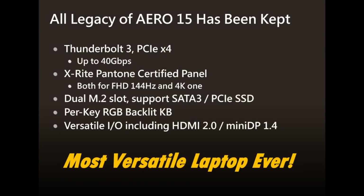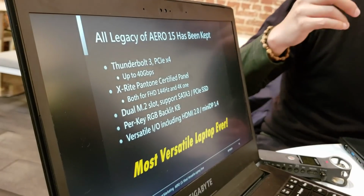We have Thunderbolt 3, which supports PCIe 4 lanes. Why I want to emphasize 4 lanes is because a lot of laptops claim they have Thunderbolt, but when you test it, it's actually PCIe 2 lanes. No blame to them, because most of them feature the U-series CPU, and the U-series CPU has fewer PCIe lanes. However, the new Aero 15 and 15X use Coffee Lake, so they have more PCIe lanes. So for Thunderbolt it will be PCIe 4 lanes, which means you can enjoy the full speed of Thunderbolt 3, which is 40 gig. Yeah, fantastic, that's good.